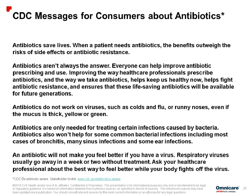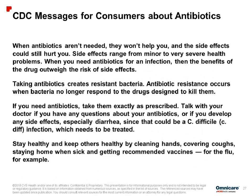Antibiotics will not make you feel better if you have a virus. Continuing the messages: when antibiotics aren't needed, they won't help you, and the side effects could still hurt you. Taking antibiotics creates resistant bacteria. Antibiotic resistance occurs when bacteria no longer respond to the drugs designed to kill them. If you need antibiotics, take them exactly as prescribed.